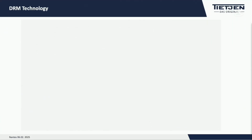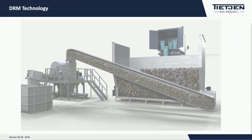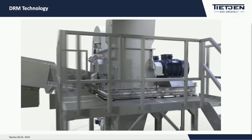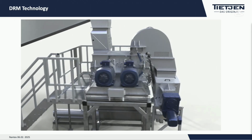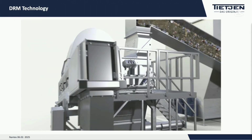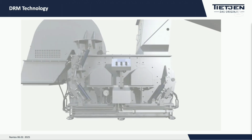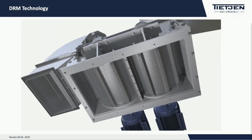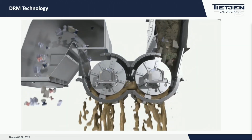And our technology to achieve this is as shown in the video. It's a double rotor depackaging machine with two 55 kilowatt motors, with a throughput of up to 25 tons per hour, completely made of stainless steel. It can be fed continuously with completely mixed organic waste. In the bottom we have 12 millimeter screens.